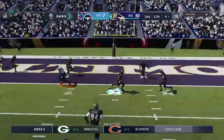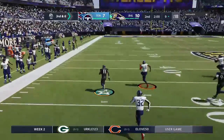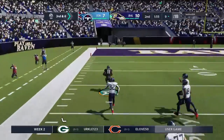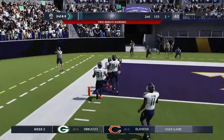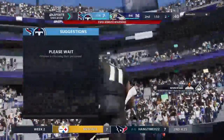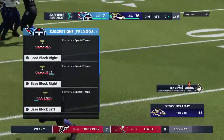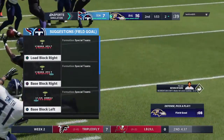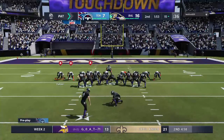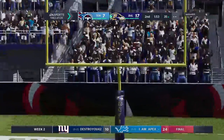Off the play fake. Callaway, this time for Smith, and it's intercepted. Picked off by Patrick Queen. And he will bring this back. It's a pick six and a Raven touchdown. Now Tucker to add the PAT. It's good to make it 17-7.